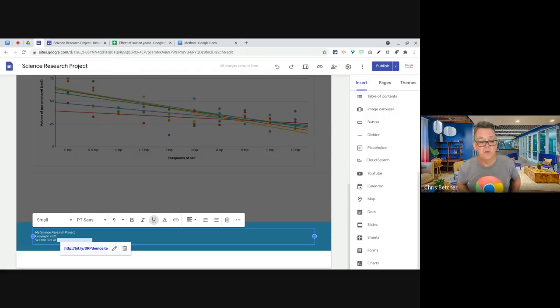So yeah, if you're watching this and you want to check out how that looks on an actual device or a phone, I did just publish it. It is now on the internet, and you can look on your phone or a computer. It doesn't matter. It'll work just as well on both.